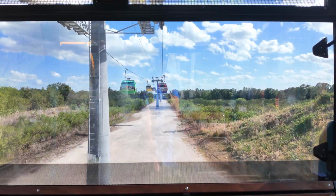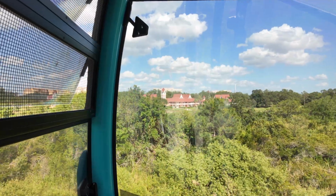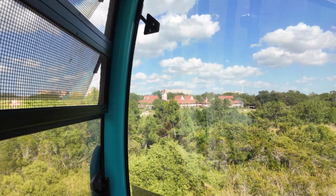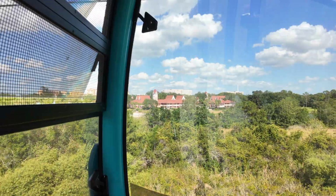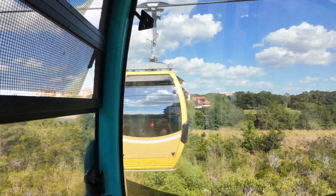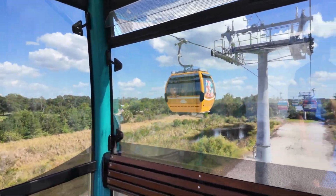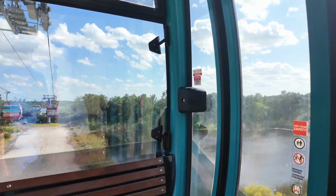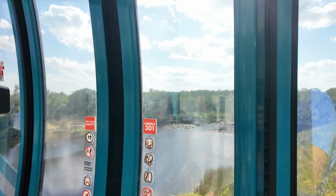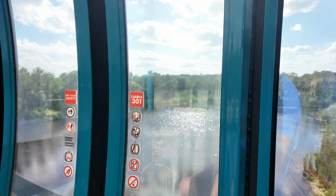Up, up, and away. You can see some of the Caribbean Beach Resort as we go by. Such a beautiful resort. We have a full review of it out if you wanted to take a look at it. I do love that resort. And then you have some of the just natural landscape and swamps and water around us. This is what Florida looks like when there's not theme parks.